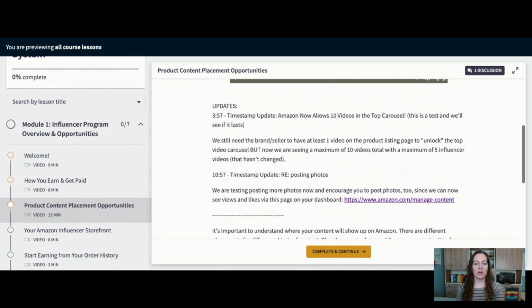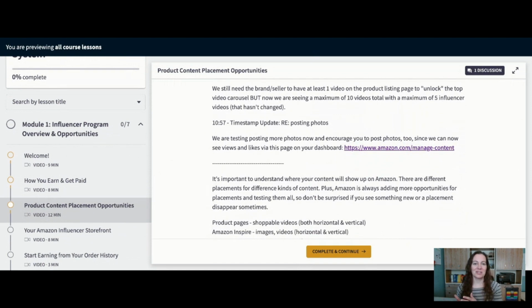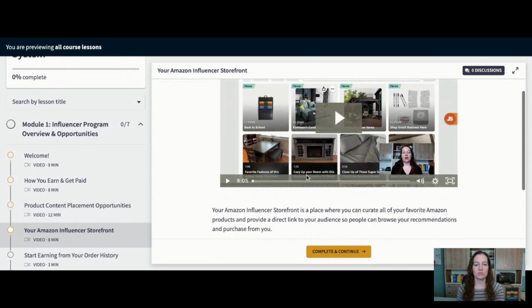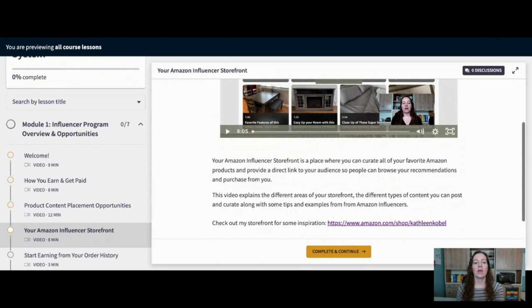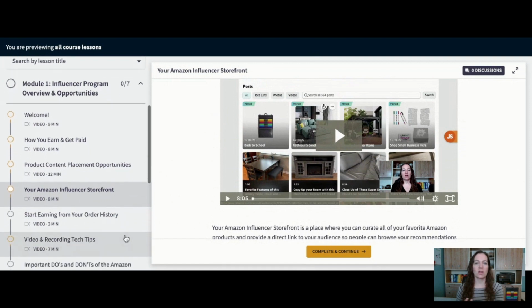And then a whole bunch of information about what you should and shouldn't be posting. And depending on where you want your content to live on Amazon is kind of how we craft the videos and the images that we submit to Amazon. So then on top of that, we also talk about your Amazon influencer storefront, where I show you my storefront and walk you through some of the features and benefits and tools that you can use to build that up to create your own content machine that you can then share on pretty much almost any platform.